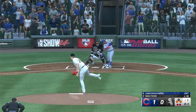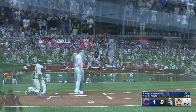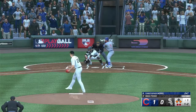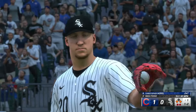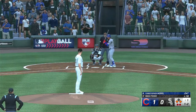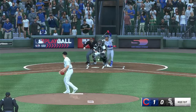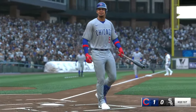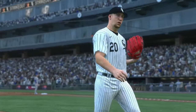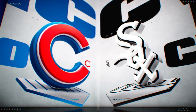Two on, two outs. Big swing and a miss. More and more guys are looking to slug regardless of the count. In this situation, we'll keep a close eye on his approach. And that's down and away. Swings through that, and it's a strikeout. They limit the damage here. They get a run out, three hits, no errors, and two men left on. Bottom half of inning number one coming up. It's the Cubs one and the White Sox nothing.